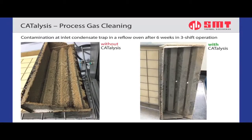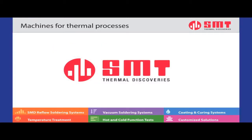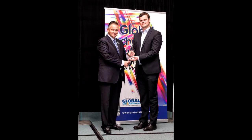Via the catalyst system of the SMT reflow soldering systems, air is sucked in from the reflow oven and passed through heated catalyst granules and then returned into the oven. The large surface area of the precious metal coated catalyst granules ensures optimum cleaning effect.